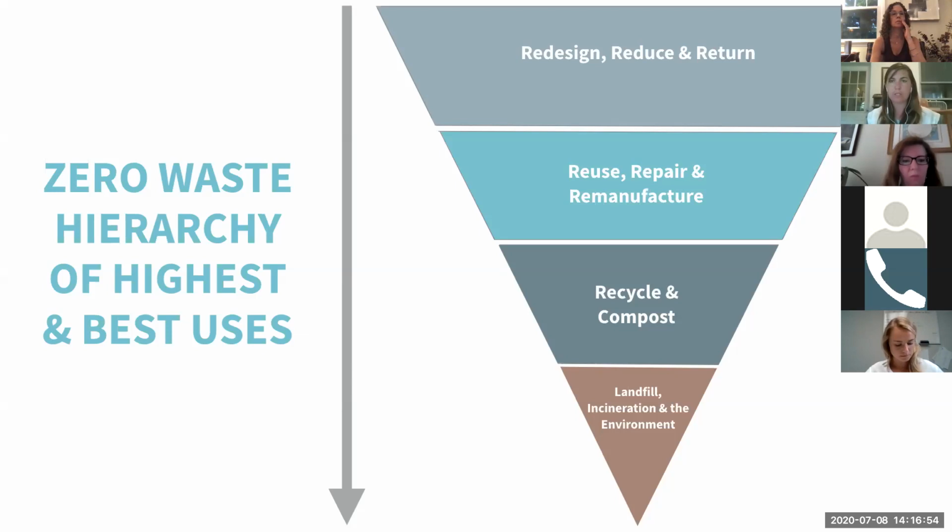The other thing that I want to just touch on is the fact that the top 2 tiers in here, so like the redesign, reduce, and return, reuse, repair, and remanufacture, those are strategies that within the industry we talk about as being upstream solutions. So those are decisions and choices and strategies that can be implemented before the material reaches the end of its useful life. When you get into recycling and composting, and then of course landfill and incineration, those are called downstream choices. Those are options that you have once the material has reached the end of its useful life. And those are typically things that you don't necessarily have control over, right?